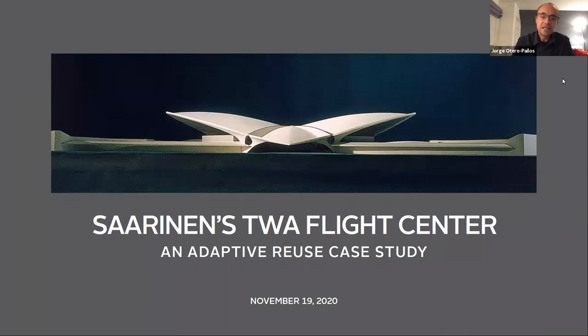Richard has distinguished himself by really working on the qualities of historic design, materials, and craftsmanship and bringing them forward as the basis of his design, and dedicated his career to finding new life for older structures. Now, Richard also graduated from GSAPP in 1978. So it is a great pleasure to welcome Richard back home for this lecture.